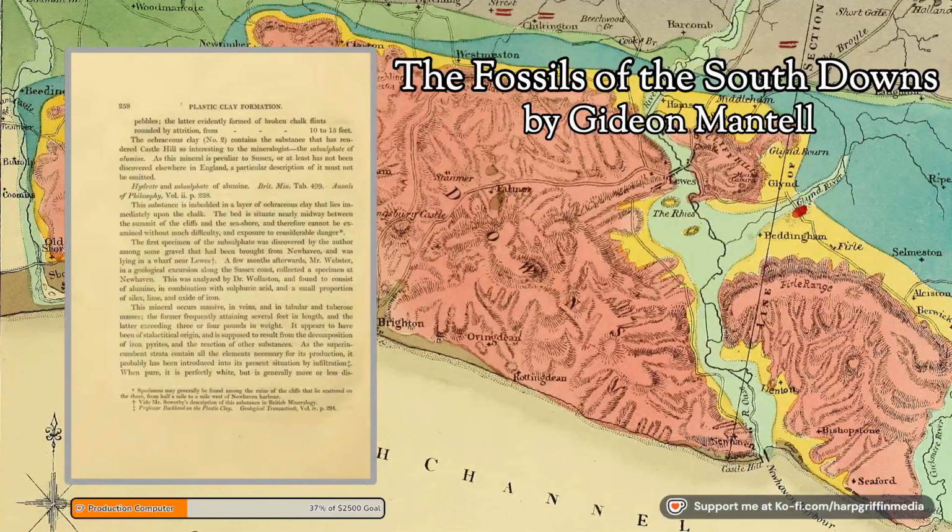The first specimen of the subsulphate was discovered by the author among some gravel that had been brought from Newhaven, and was lying in a wharf near Lewes. A few months afterwards, Mr. Webster, in a geological excursion along the Sussex coast, collected a specimen at Newhaven. This was analysed by Dr. Wollaston, and found to consist of alumine, in combination with sulphuric acid, and a small proportion of silex, lime, and oxide of iron.